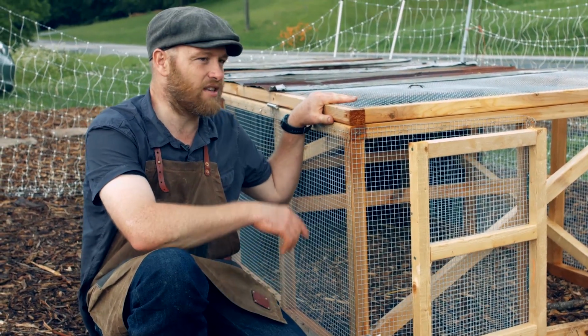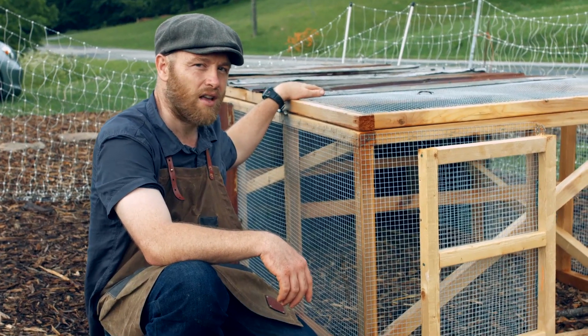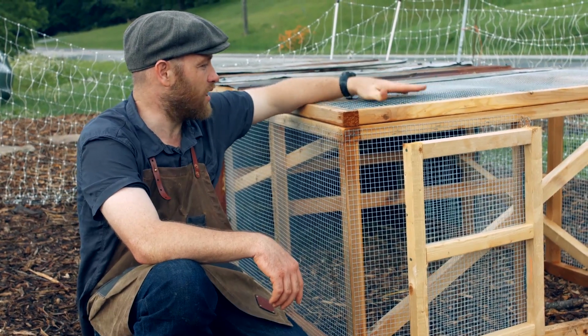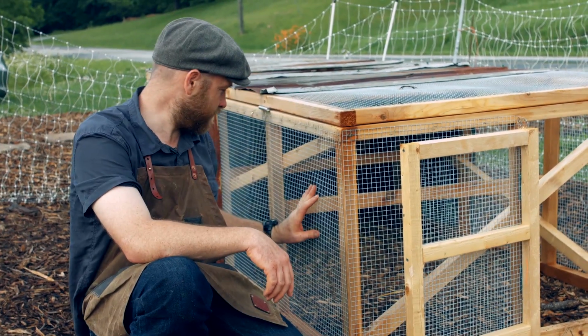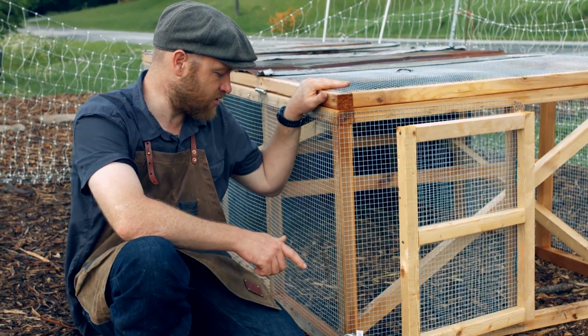Notice I have this facing towards the sunny side. Also have 3/4 of the roof covered. That's enough for them to get under the rain, but 1/4 of it is open with poultry net so that the sunlight can still get in. Notice I've put braces on it to make it stronger. It just skids around on the ground.